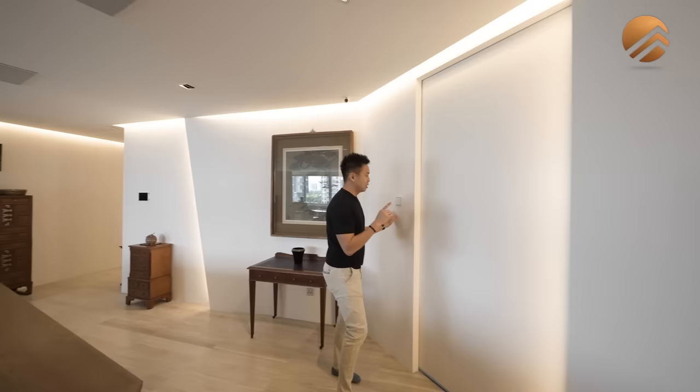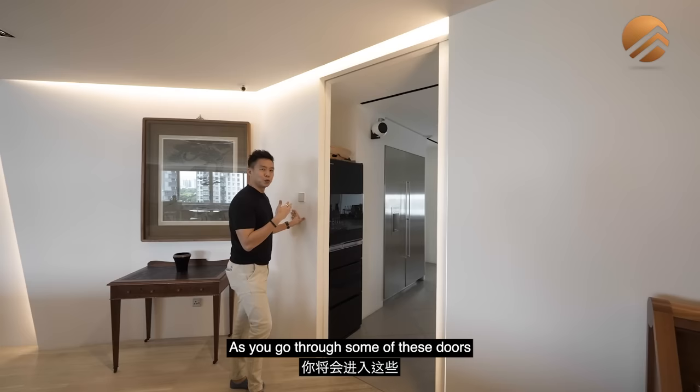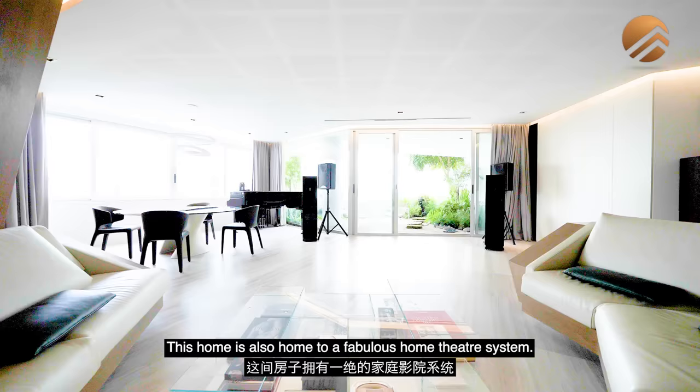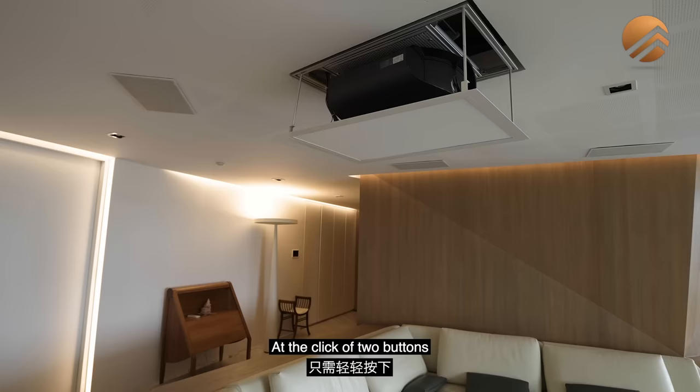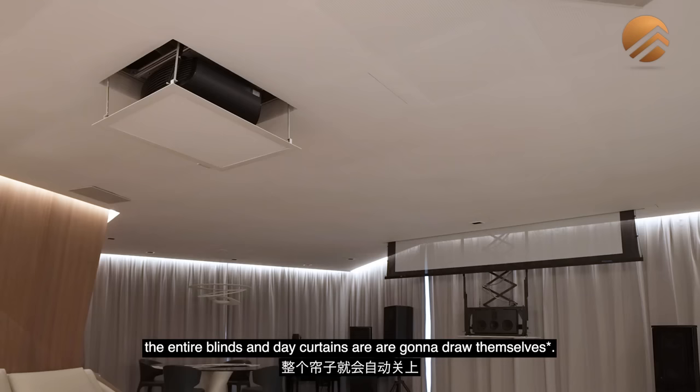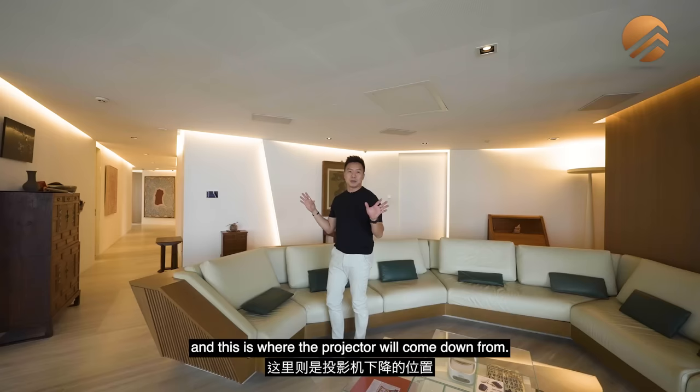Later, as you go through some of these doors that have been inspired from Star Trek, this home is also home to a fabulous home theater system. It's an 8-seater right here, and it fronts towards the theater system. At a click of two buttons on the Crestron system, the entire blinds and day curtains are going to drop by themselves. This is the area that the projector screen will come down, and this is where the projector will come down from. The entire place is going to be ready for an IMAX theater experience.